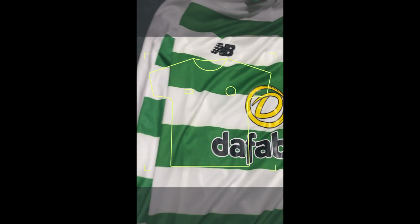Now, I can already tell you from the tags on this one, where it says it's a Liverpool shirt, that this is a counterfeit, but we're going to run it anyway, and we'll check it through. I mean, it's a really well done counterfeit. It's really hard to tell.